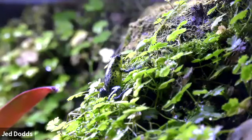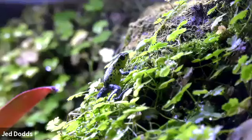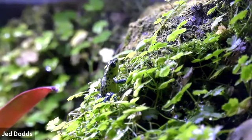Let's talk about coloration and camouflage. Most animals use camouflage to hide. We want to hide because we don't want to be seen. If we're a predator stalking prey, we use our camouflage to get as close as we can to that prey so they can't see us. And if we're prey avoiding predation, we want to use camouflage to get away from that predator. Poison dart frogs, for the majority of them, are just the opposite.